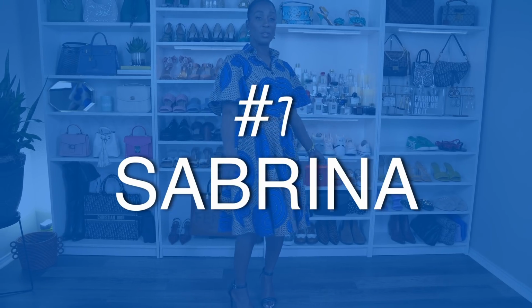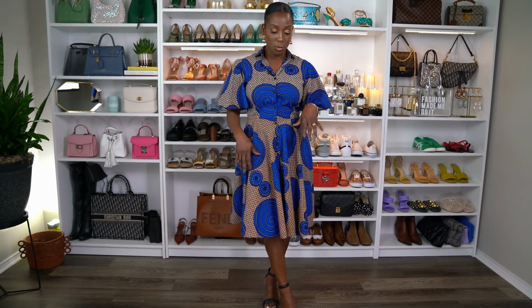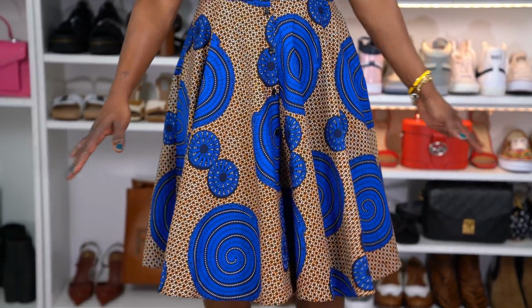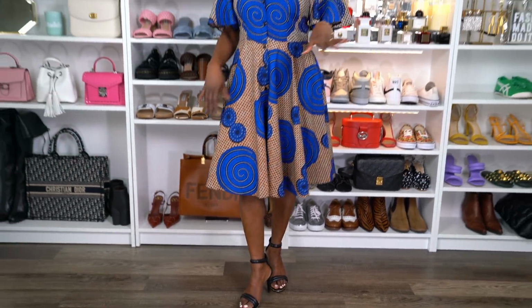And this is the Sabrina dress. I love this dress. I love the fact that it buttons all the way down the front. This feels like a very modern but contemporary dress all at the same time. I think it's really pretty. It reminds me of something that a school teacher would wear. It's a perfect church dress where you're covered up, you still feel very feminine. It's very ladylike. I think it's beautiful.